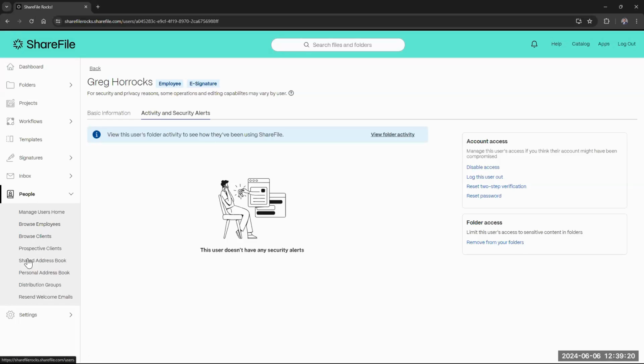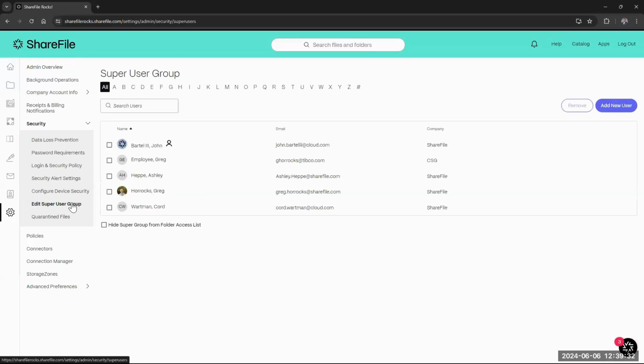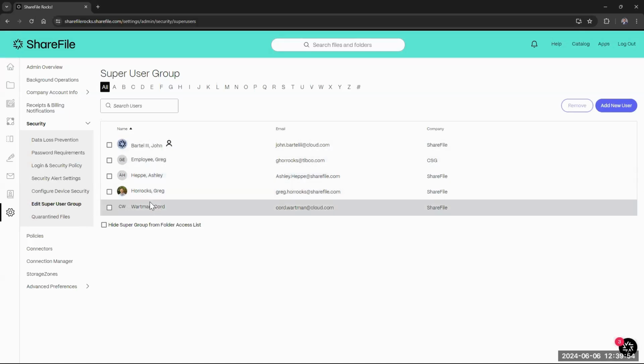All right, so let's jump into another topic here. This typically comes up quite a lot when we're talking about administrators and who has access to what data. And that is the super user group. Within the super user group, and again, this is another permission, if you do not have that on your administrative user within ShareFile, you may not see this. But your super user group is not a particular permission on your user, but just like it said, it's an actual group of users that you add to it. More particularly, as you can see, I have all these individuals added in my super user group.